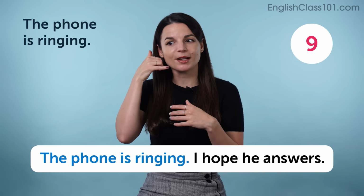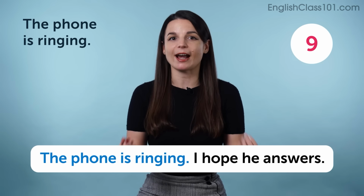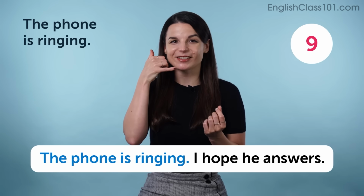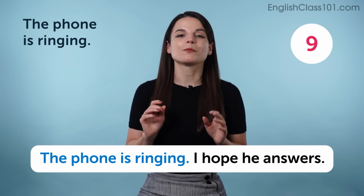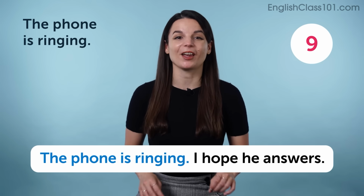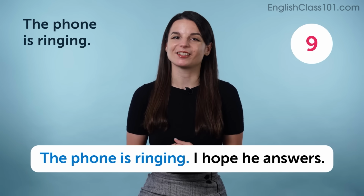So we would say, the phone's ringing. Maybe he'll pick up. Maybe he'll answer. We use that to talk about when a phone is actually active in that moment. So for example, the phone's ringing. I hope he answers. So you can use the phone is ringing to give a little suspense if you are calling someone, or you can also use it in your house if you know the phone is currently ringing somewhere but you can't reach it. Like, the phone is ringing. Can you please answer it for me? Okay, great. Let's move on to the next expression.